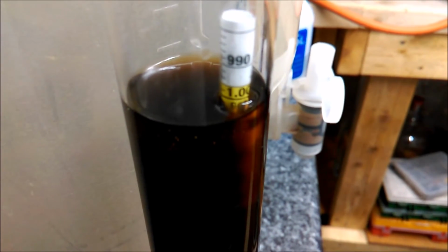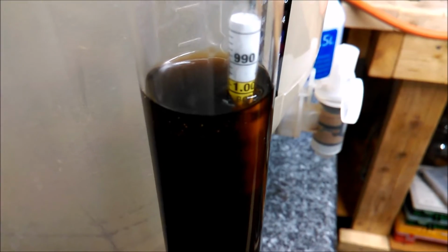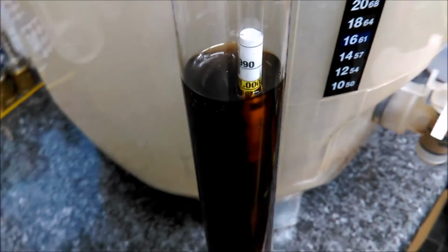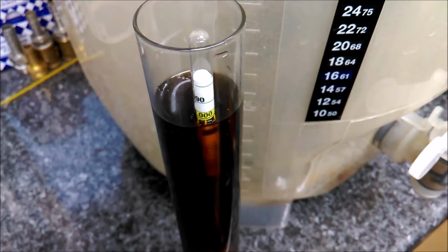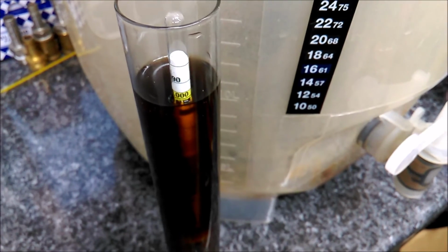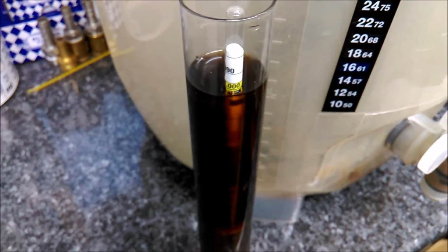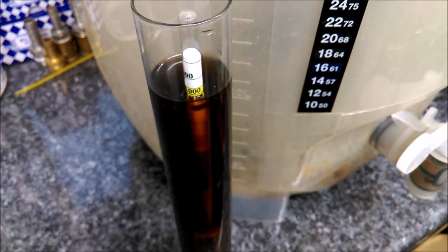As you can see, that's finished out at 1.003, 1.002. That's even finished out drier than the first use of this yeast, once I scooped some out of the bottom of the last fermenter. So that's going to be a nice crisp porter. I haven't had a taste yet, as you can see. I'm just still fiddling about trying to get a picture of this. But we'll give that a wee sip now in a second.